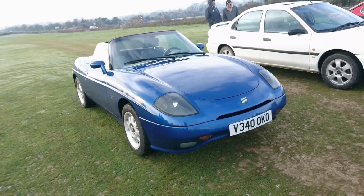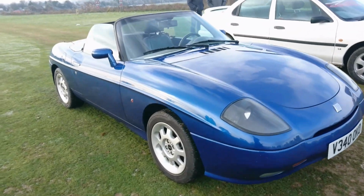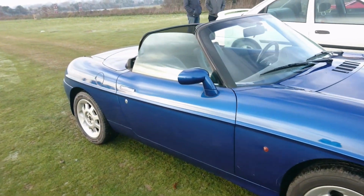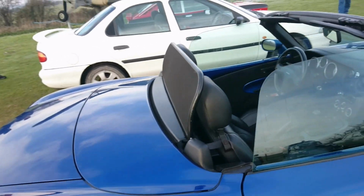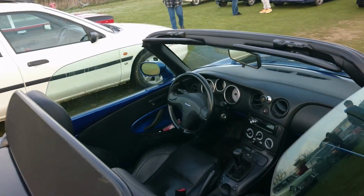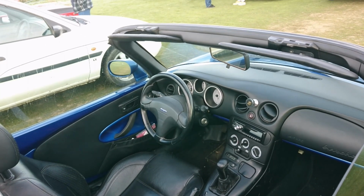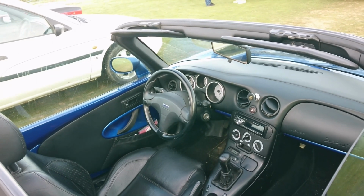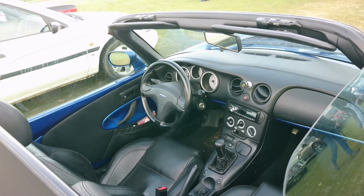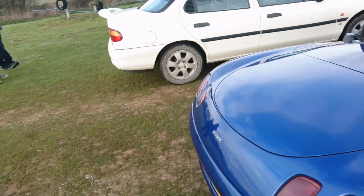This is a 1999 one. They actually based these on the platform of a Mark 1 Punto. They only made these in left-hand drive officially. There weren't any right-hand drive ones, but you could get a conversion for them. This one's just the standard. There's actually not that many Mark 1 Punto bits in that interior. I thought there'd be more than that.